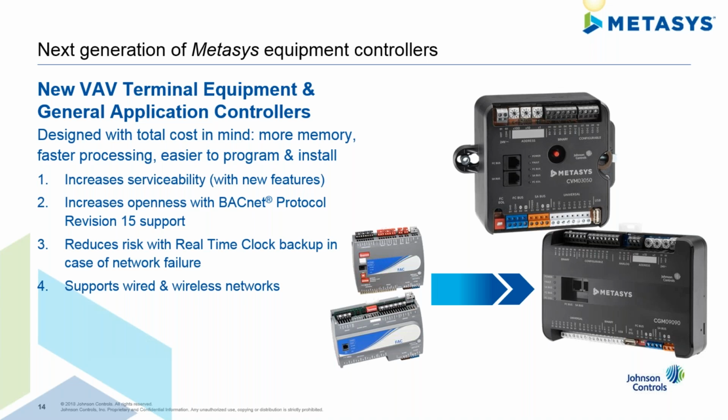We've also made some significant improvements under the hood as well. These new controller designs feature a much faster microprocessor with more memory, and that'll be used to handle more sophisticated control applications, as well as providing lots more room and power for any kind of future upgrades that we can think of.